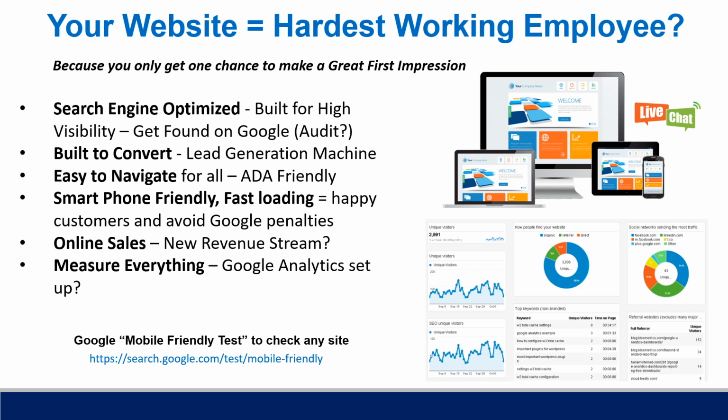There's a test we often use called the Google Mobile Friendly Test. Type in those keywords, Google Mobile Friendly Test, and you're going to find the link to it. And there's the URL as well if you want to connect. But it's going to tell you about page speed. It's going to tell you about mobile friendliness. And if you need some help there, we can do it.